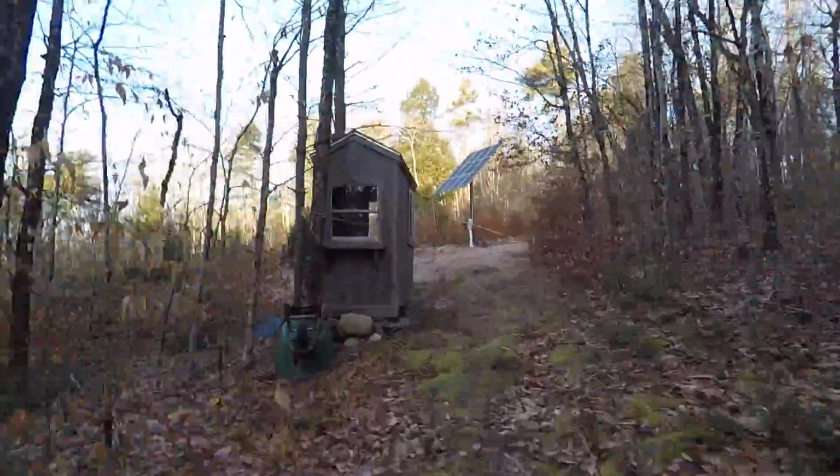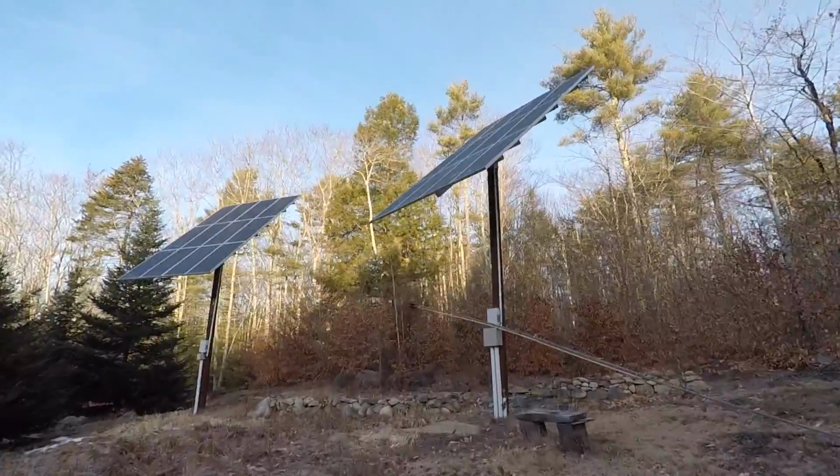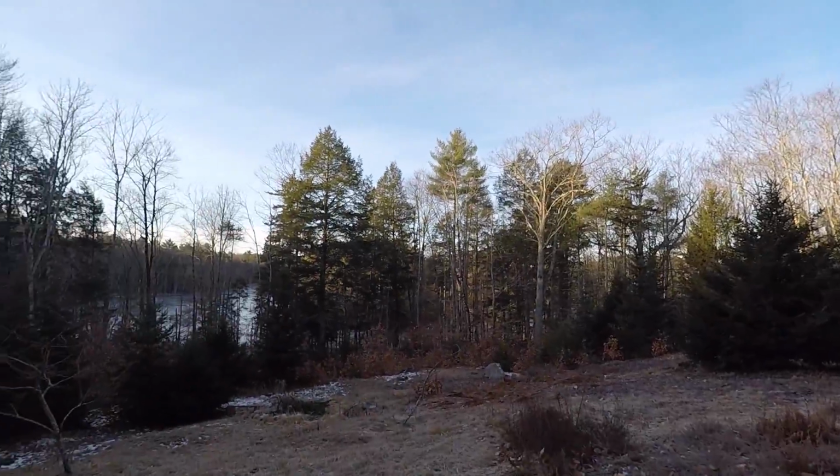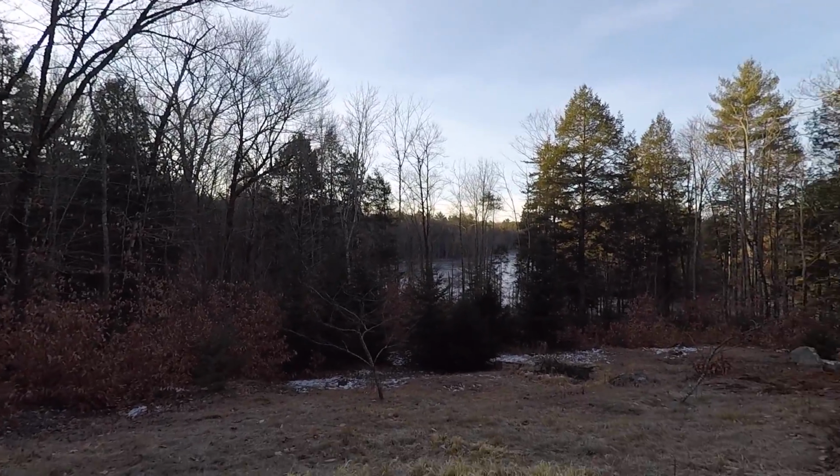These are the solar panels that provide all the energy for my parents' house. They built them on a hill facing south, looking over the swamp, and they have dug cables in that run all the way under the ground back to the house.